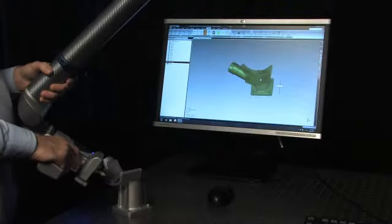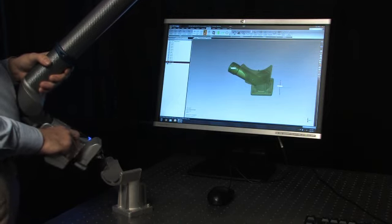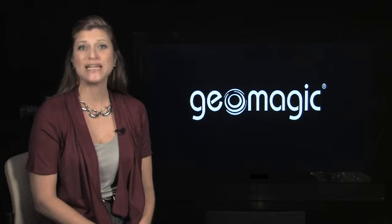Moving into inspection using a probe or CMM has never been easier. Geomagic Qualify Probe delivers the power of Geomagic Qualify focused only on probed data. This affordable software allows you to ease into 3D inspection without high costs and long learning curves.